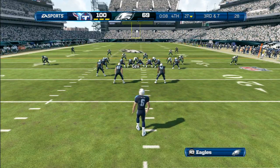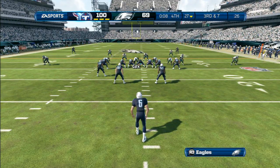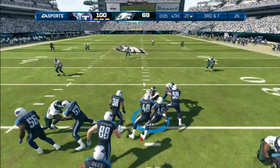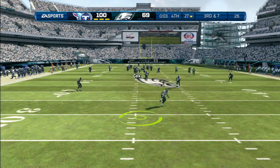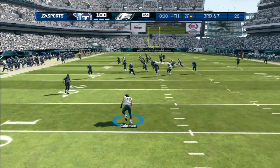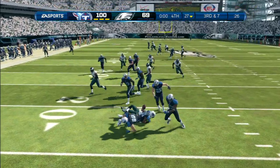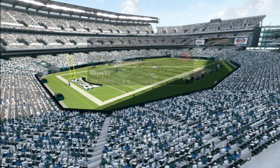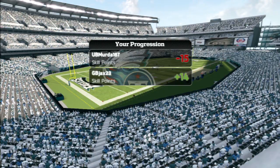The punter awaits the snap. Third down and 7. Going to try his luck right here. That brings the play to an end. That's going to do it. The clock hits 0, and this game has come to an end.